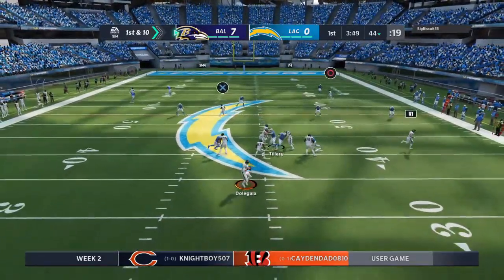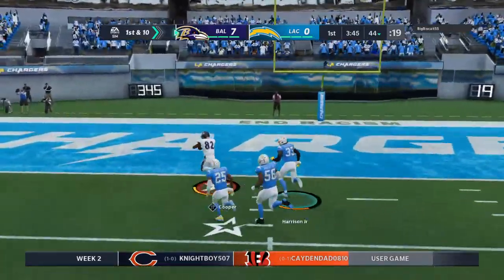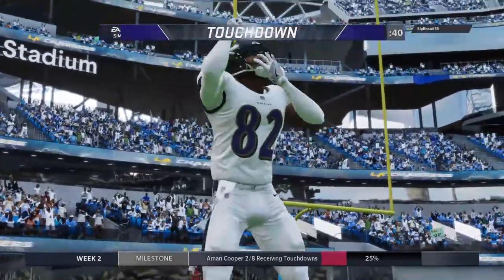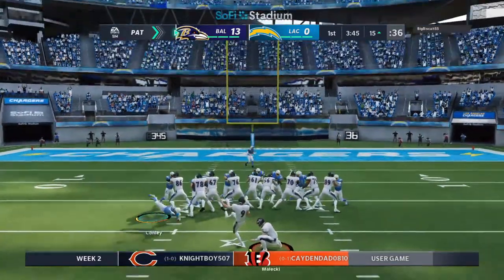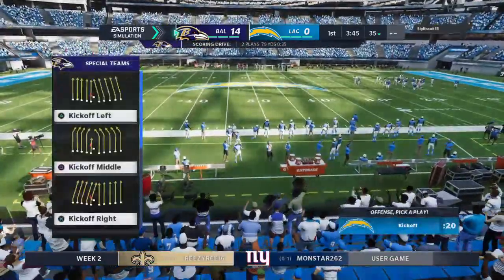Now Dogala. Letting one fly deep for Cooper. And at the 7-yard line, the catch is made. And he is into the end zone for a Baltimore touchdown. Amari Cooper with his second touchdown in this opening quarter. And the Ravens are able to show off their quick strike ability.